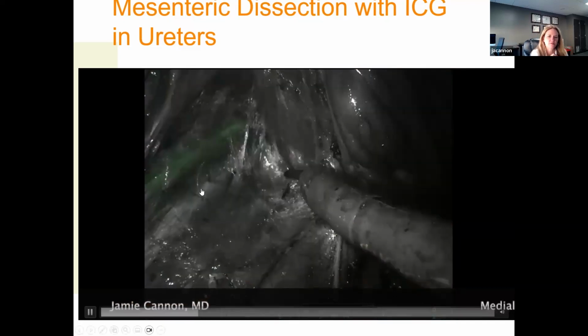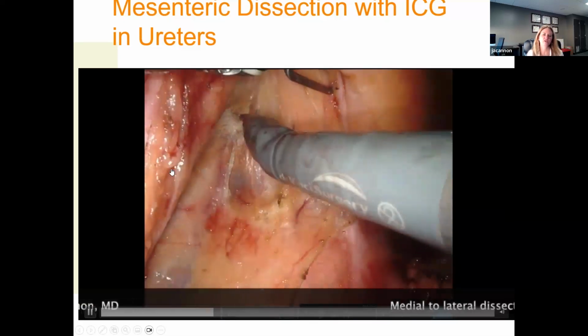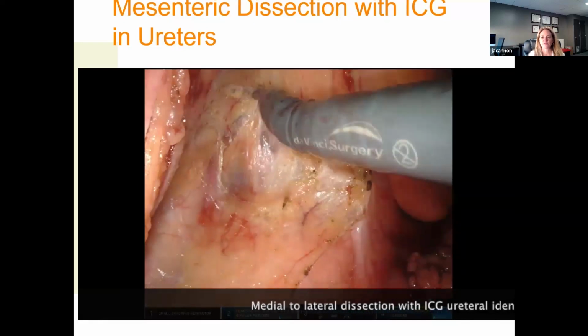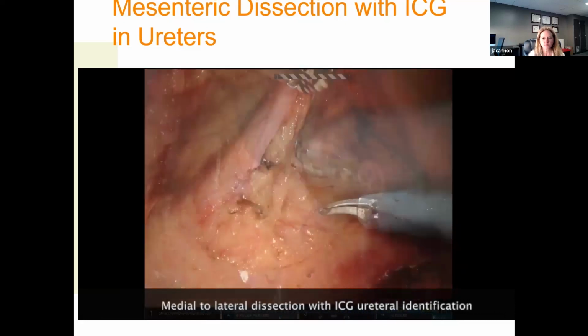So here we can see the ureter running here. And when we look with Firefly, you can see the ureter nice and green and makes it very easy to identify. As we're developing this plane, right now we're in the proximal aspect of the rectum. So that's the beginning of our mesorectal plane in the posterior position.